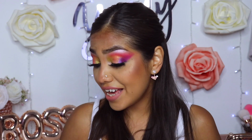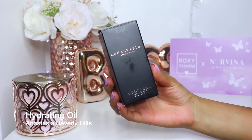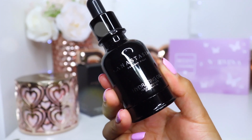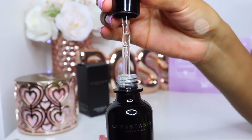The next item we have in here is the hydrating oil. It's in a glass bottle with a dropper. I love it. It is definitely a bigger glass than I'm used to, so that's really good. It has 1.0 fluid ounces. It has a simple dropper.